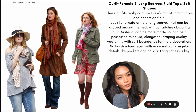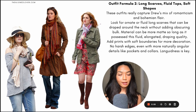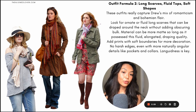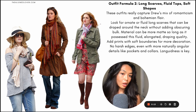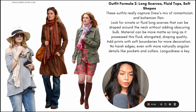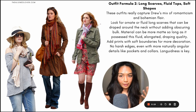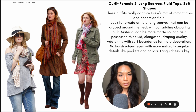All right, so outfit number 2, more casual. We are seeing long fluid scarves, fluid tops, soft overall shapes. So I think these outfits do a really good job of capturing Drew's lovely mix of romanticism and bohemian earthy flair in a more casual, day-to-day friendly way.